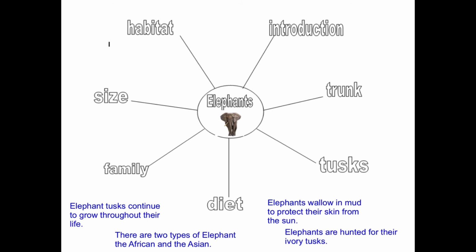Now, once you've got facts, you need to sort them into groups, or else your report will just be a long, long list of facts. Now, next week, hopefully, you're going to get some new packs with some new worksheets in, and you'll have a copy of this spidergram. And it's called a spidergram because it looks like it's got legs sticking out from the middle. And this is a way of sorting facts.